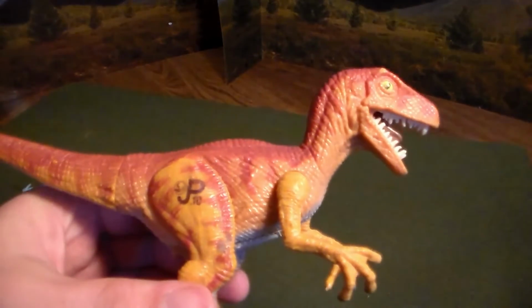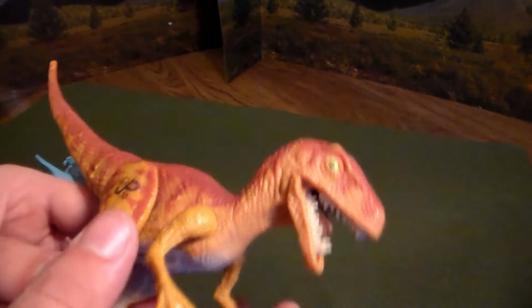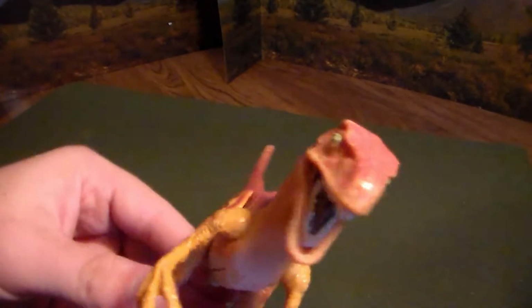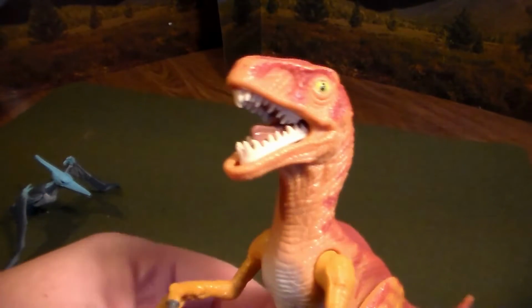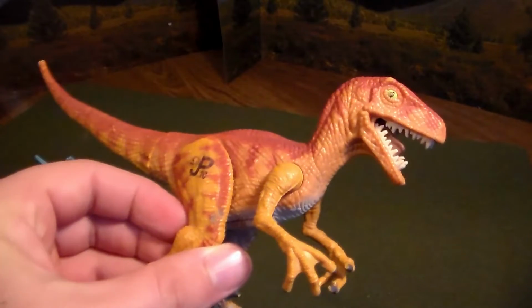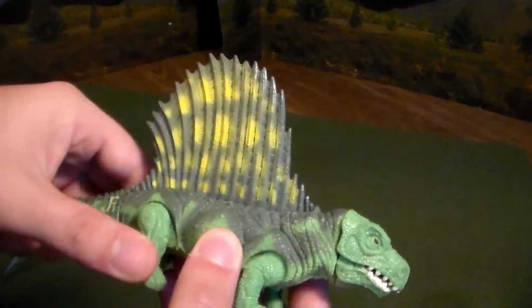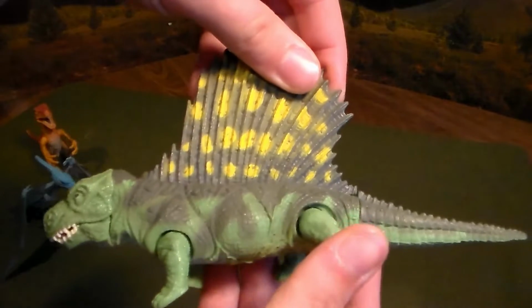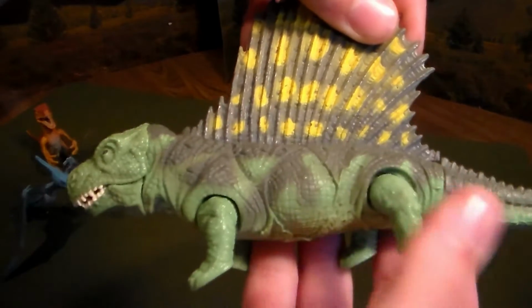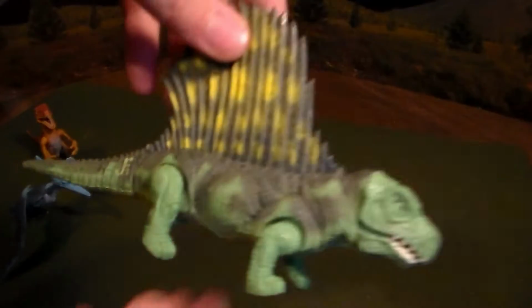Next up, we have this thing called Dino Screams. This is a Dino Screams Velociraptor. You're supposed to be able to move its arms or its legs, and it's supposed to ferociously scream like a dino. It's pretty cool. So that is the Dino Screams Velociraptor. Next up, we have the Jurassic Park Dimetrodon with opening mouth action. Pushes his leg back and his mouth opens up, and it's got the JP right on his tail.